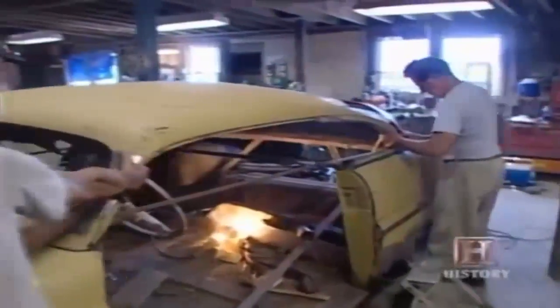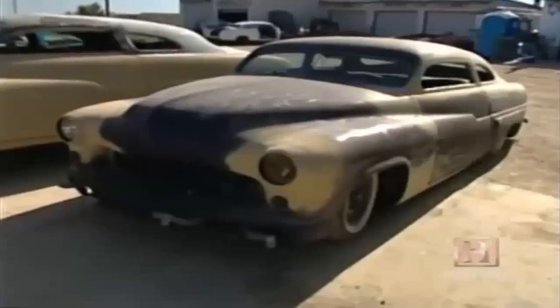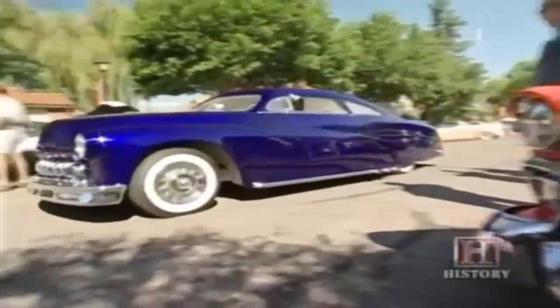The initial chop looks good, but Winfield will fine-tune its shape to achieve the ideal proportion. The most important thing on a Mercury is to get that flow. And that's just super important to get that right. That's the way we do it to get a classic chopped Mercury.